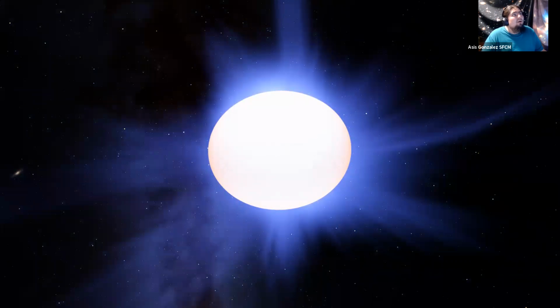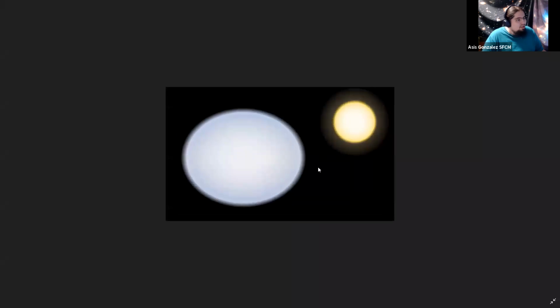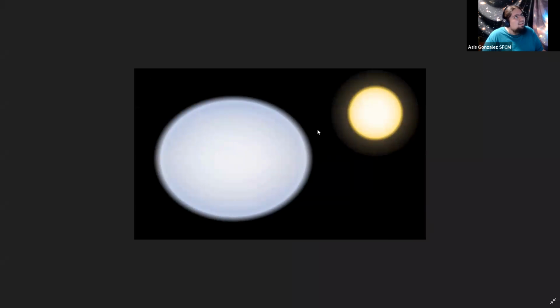Let me show you how big Vega is compared to the sun. Look at that. That's our sun. That's Vega, egg-shaped star.